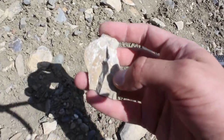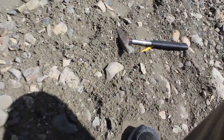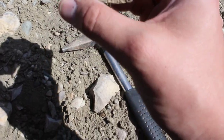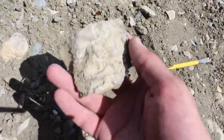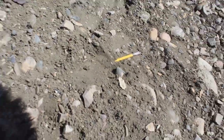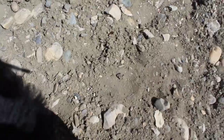Ooh, there's a nice baculite. Small, but it has really good sutures. So, oh, hello, Mr. Floyd. Oh, that was smaller than I thought. So I'm going around and finding all of these. Actually, that looks like it's a baculite. Cool. All of these limestone concretions, and I'm just flipping them to see if I can find any good stuff.